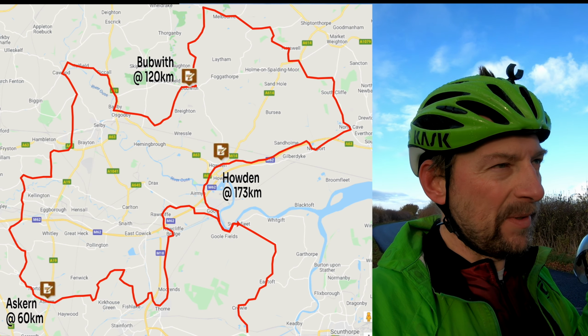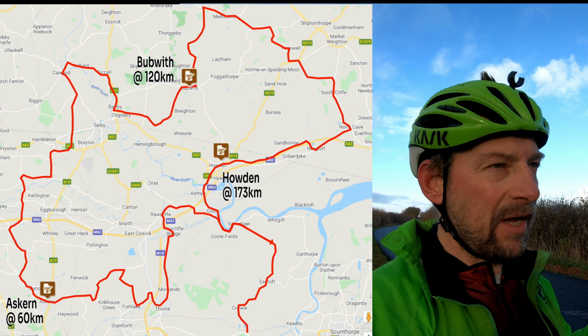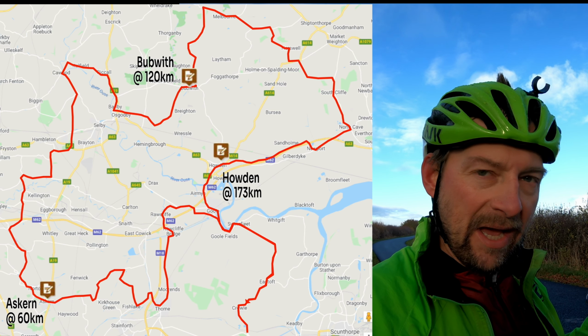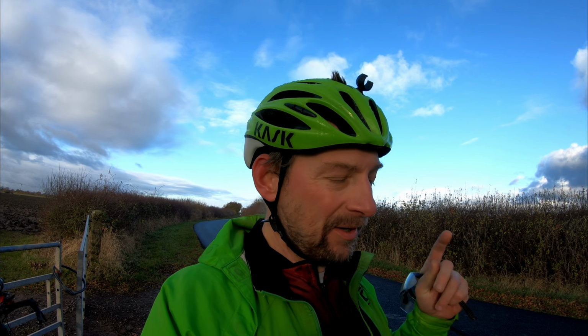So from that I'm going to drop into Howden, go through Howden itself to stay off the busy A road there, jump over the bridge at Boothferry into Goole, hopefully won't have a rumbling stomach, because I still have about 18k to go back through the audax zone. So yeah, that's the route.